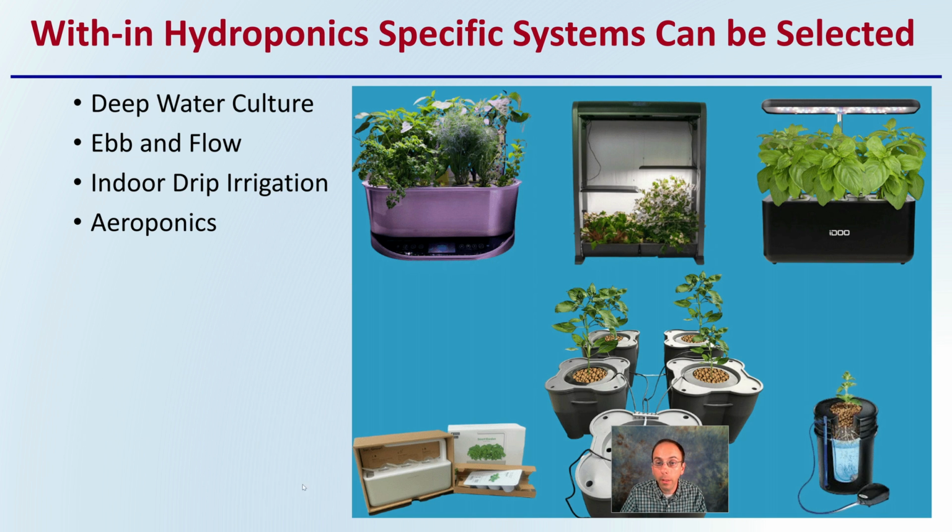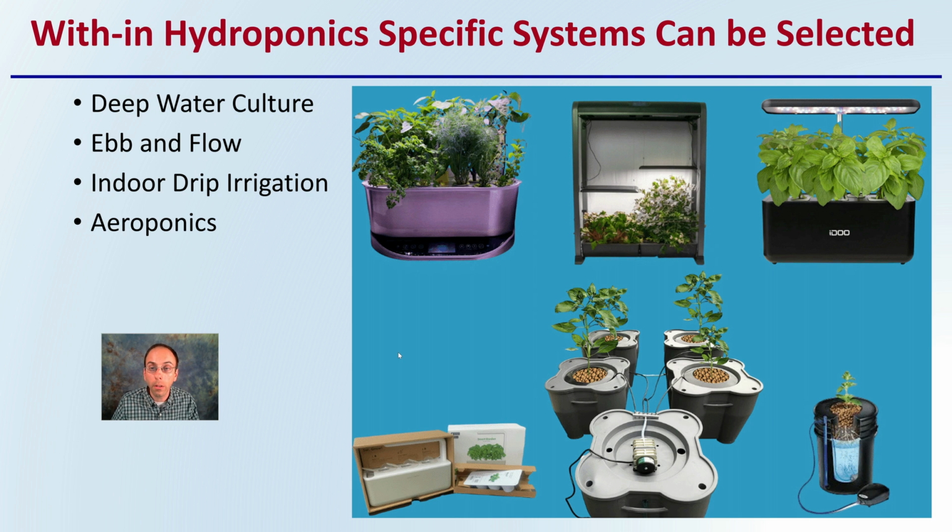Now, within hydroponic systems, there are different systems that can be selected that all classify as hydroponics, such as deep water culture, ebb and flow, indoor drip irrigation, and aeroponics. If you want to learn more about any of these four presented here, check out DeBacco University for detailed videos on each of these.